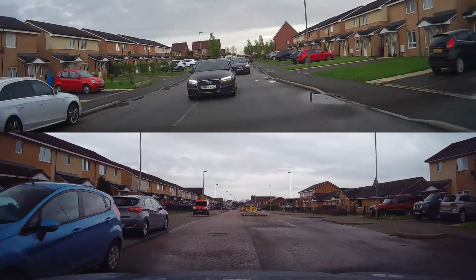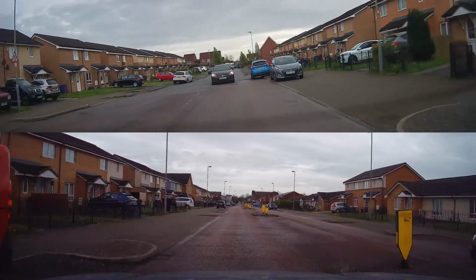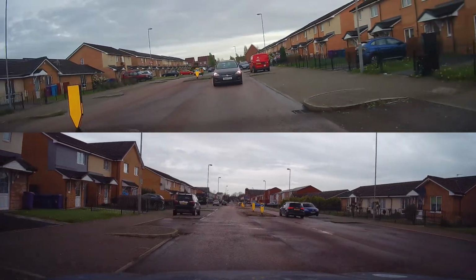Watch what the car behind us does now. 20 mile an hour zones aren't for them, so now they're driving completely down the wrong side of the road just to get past us on the road.